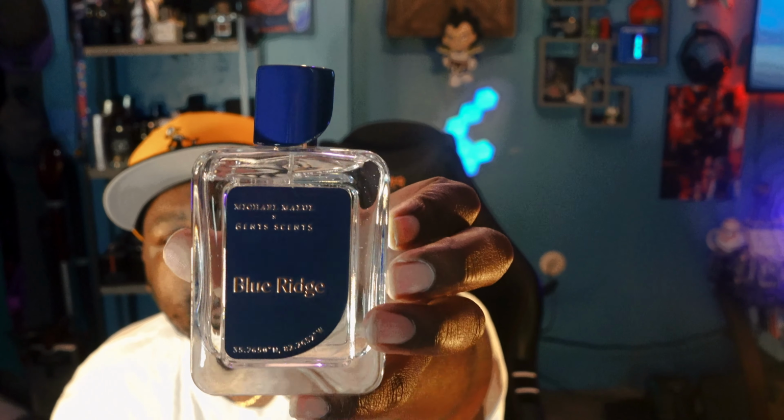So let's go ahead and take it out of the box, which, ooh, is tucked into a little foam, and has the little Blue Ridge badge on the front. The name Michael Malul x Gents Scents is raised, as well as the Blue Ridge and the concentration and whatnot. So we're going to go ahead and pull this out, and this bottle has some heft to it. I will tell you that. Nice heft to it. See, there we go.